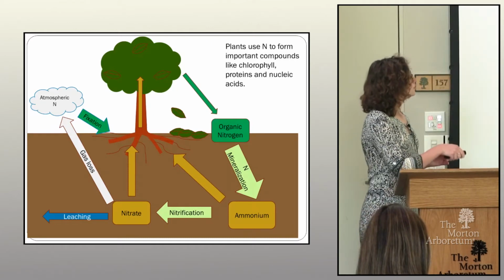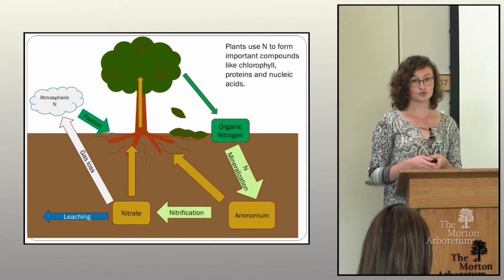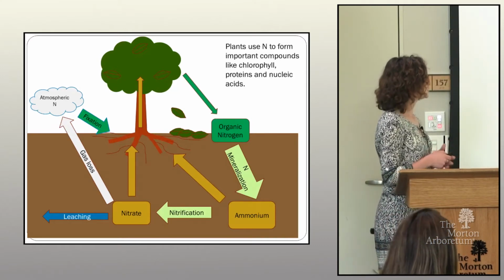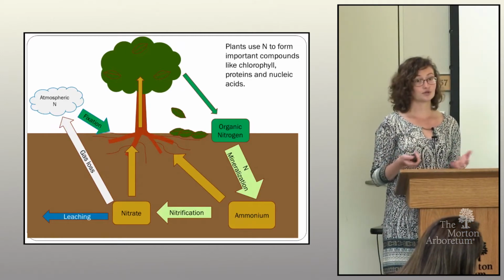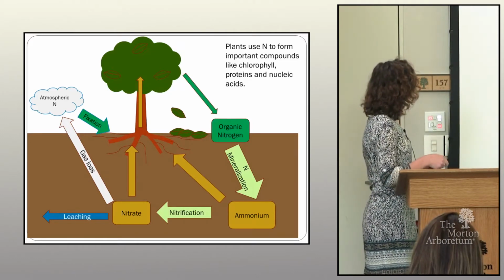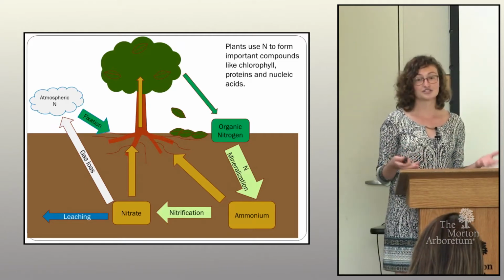So we have this pool of ammonium that's available to the trees. However, not all of the nitrogen in the soil stays in ammonium. It also goes through a process called nitrification, where we have another pool of nitrate, which is also available to these trees. Now, these 2 pools are not just remaining in the soils throughout time. They can also go through other environmental processes, such as gas loss and leaching, which decrease nitrogen in the soil.